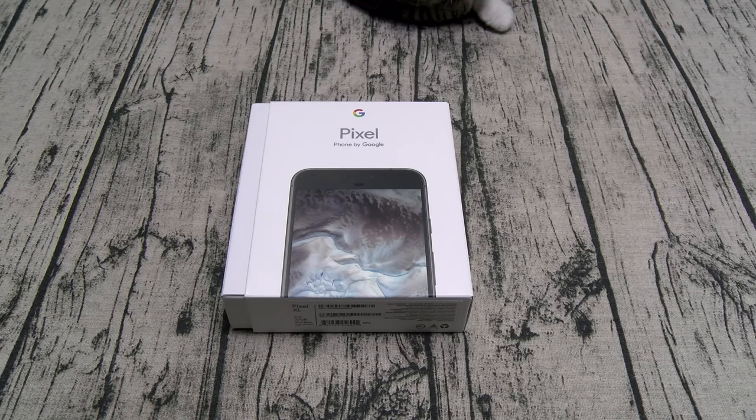You get a 5.5 inch quad HD AMOLED display with a resolution of 1440 by 2560. That's 534 PPI for the PPI Patrol. Now, the phone does feature Corning Gorilla Glass 4. You get a unibody build, half metal, half glass, and it is splash and dust resistant. Now, the phone is running the latest version of Android, that's 7.1 Nougat. You get 2 years of guaranteed updates and 3 years of guaranteed security updates.